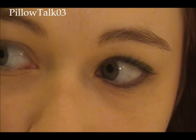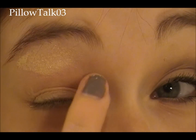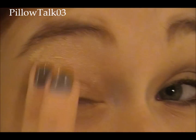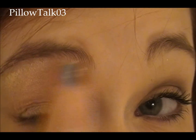Okay, so the first thing that I'm going to do is take some of this Too Faced Shadow Insurance, and this is in Candlelight. It's just a really pretty primer. It's kind of a toned primer. It'll give a gold shimmer. And I don't usually use this finger for this eye, I guess. But just kind of a nice overall color.